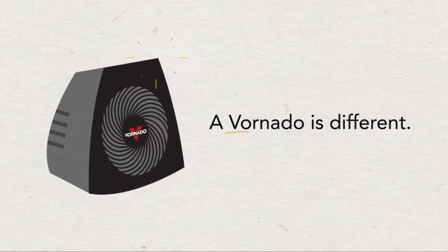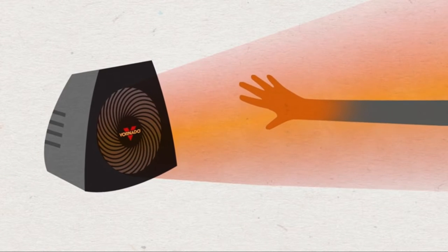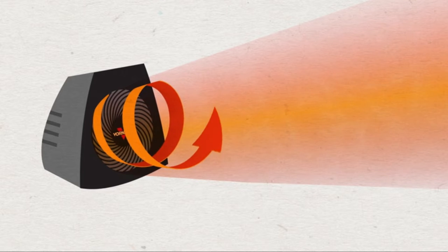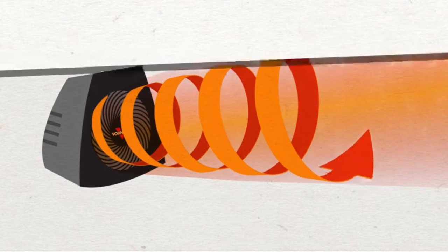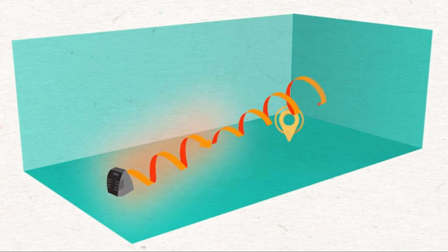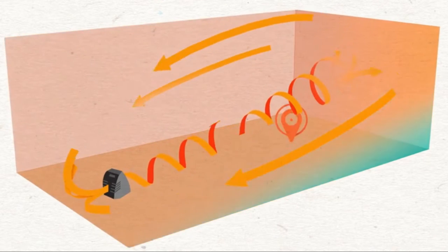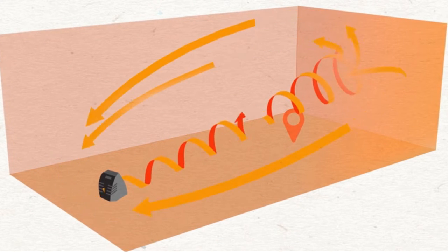A Vornado is different. Unlike average heaters, a Vornado uses powerful air circulation to push out heat. The air flows fast, warm, and gentle in a twisting spiral pattern called vortex action. To create a continuous current of warm air throughout the entire room, a Vornado uses walls and ceiling as pathways to circulate and recirculate the heat, leaving the whole room perfectly warm and comfortable.